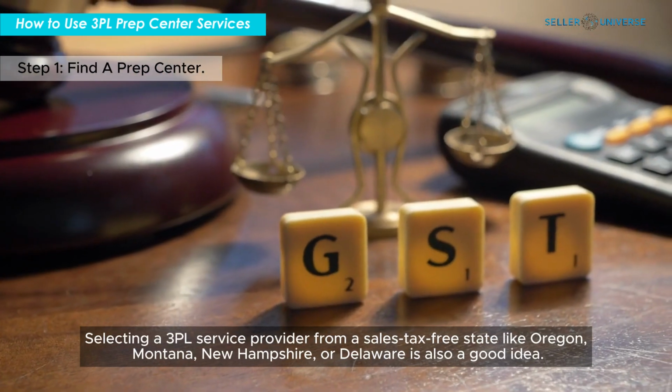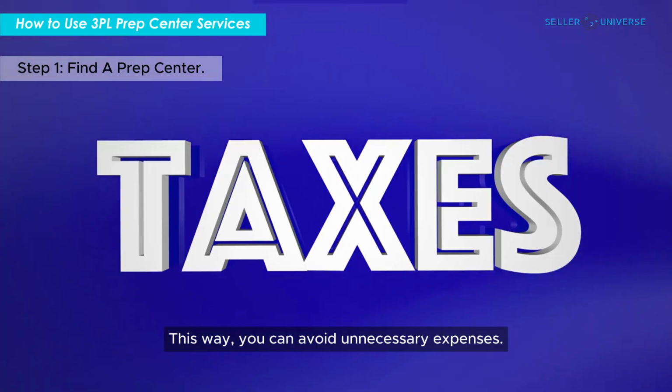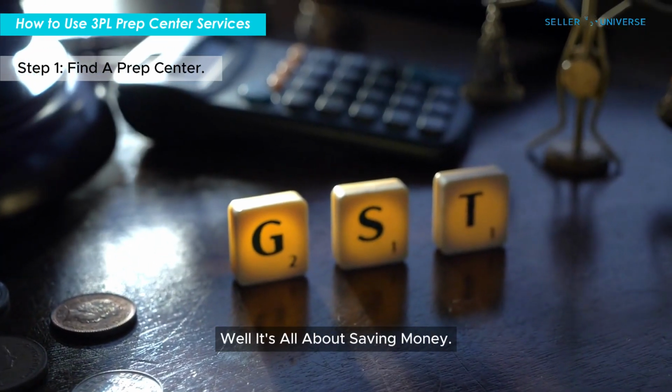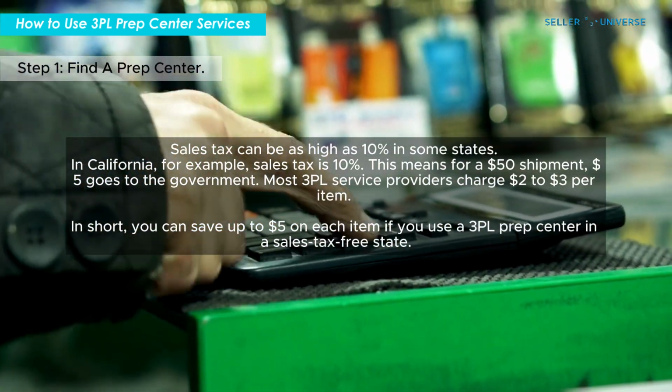Selecting a 3PL service provider from a sales tax-free state like Oregon, Montana, New Hampshire, or Delaware is also a good idea. This way you can avoid unnecessary expenses. But why avoid sales tax? Well, it's all about saving money. Sales tax can be as high as 10% in some states. In California, for example, sales tax is 10%.